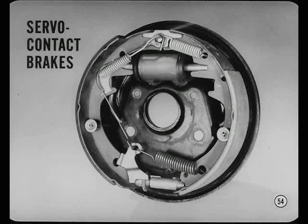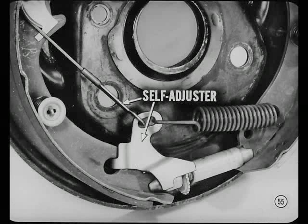Now, let's talk about brakes. All Plymouth and Dodge models have new servo contact brakes with bonded linings. In addition, a self-adjusting feature is built into the brakes on all four wheels. This eliminates the need for periodic brake adjustment. Say, that really is a feature. I suppose the reference book has more information on how they work, huh?